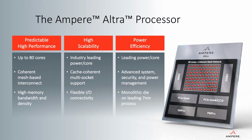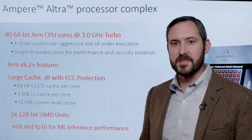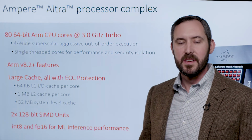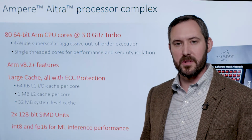Our Ampere Altra processor has 80 cores to deliver high performance, exceeding any other CPU in the market. It's scalable across I/O and across memory, with more I/O bandwidth and memory bandwidth than any other processor in the server market. And it's the most power-efficient server processor in the market as well. From a processor perspective, the Ampere Altra processor has 80 64-bit ARM cores. Each core is able to run at a sustained 3 gigahertz. That's 3 gigahertz across all cores, across a wide variety of cloud workloads.